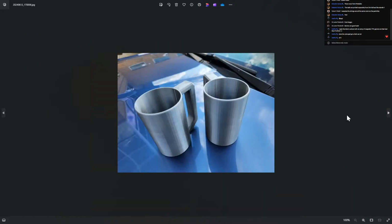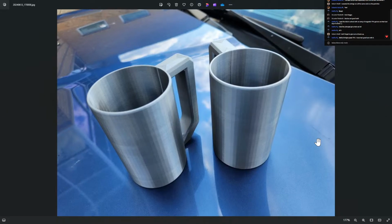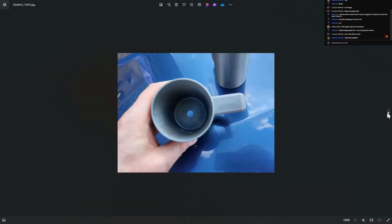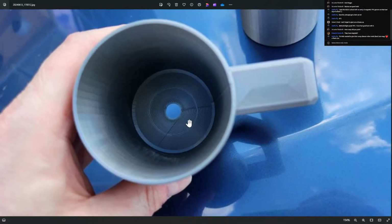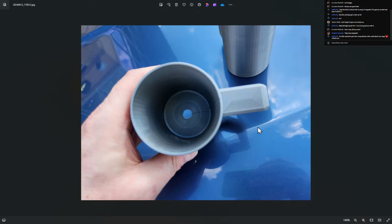All right, let's see what's next. There's some cool coffee mugs. AMLin high-speed TPU. There's a hole in the cup. Oh, these are to go over a can, so you need the hole to get rid of the air, right?